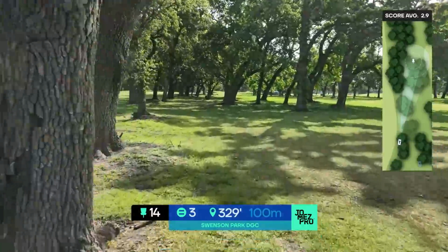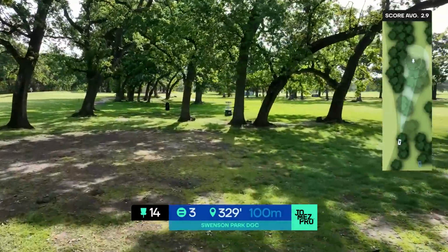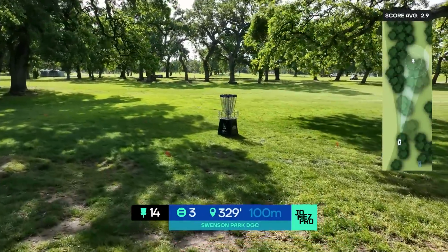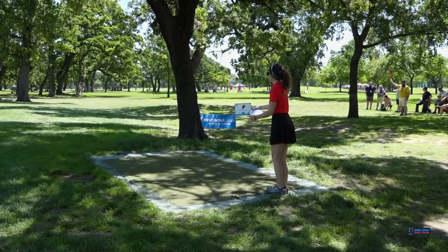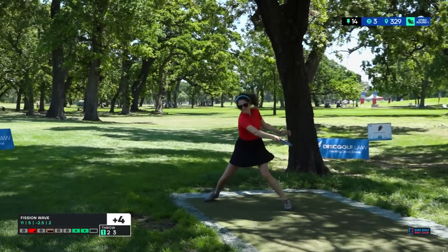Hole 14, 329 feet. Another par 3. This is a little par 3 stack in a row. It's a very fun part of the course, but none of them are easy. This one is a definite example of, I think, the hardest out of the 3. There's a bunch of different gaps you can take. There's a turnover gap that's shorter. There's a huge forehand or turnover gap way left, and then there's a hyzer route to the right that's a little bit more of a poke and hope.